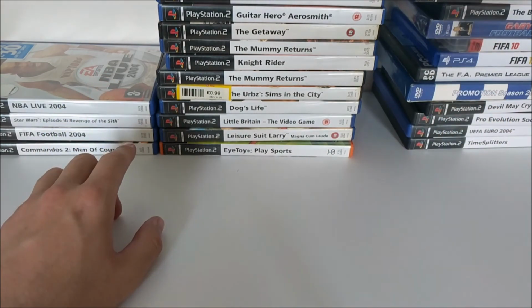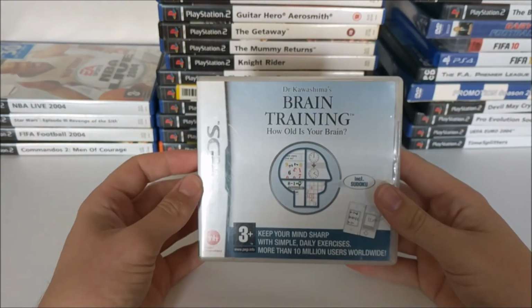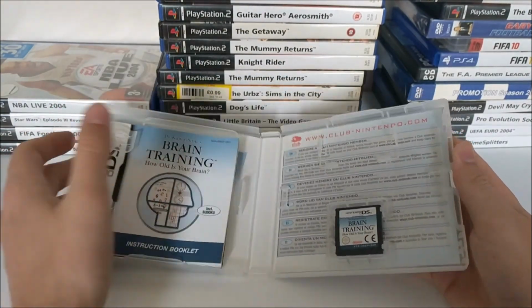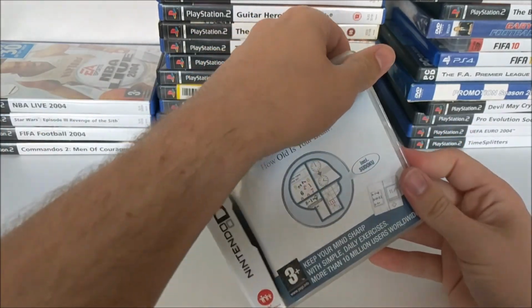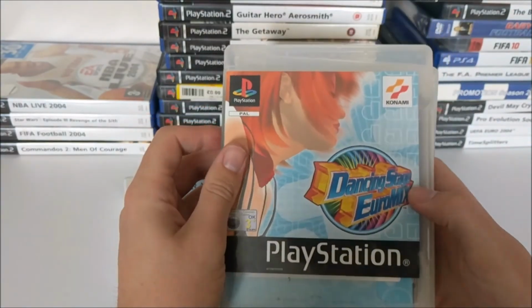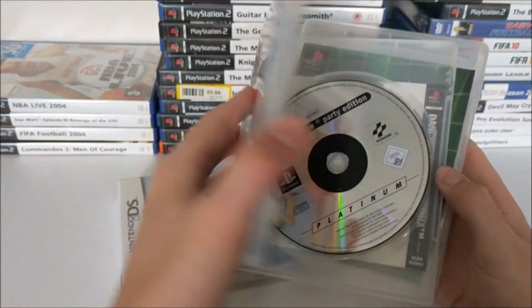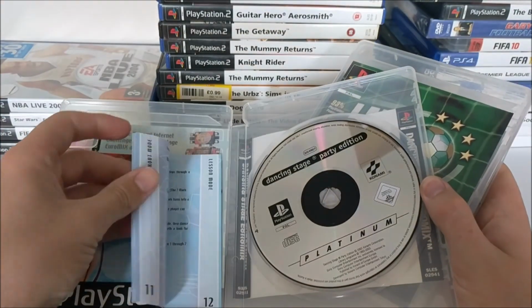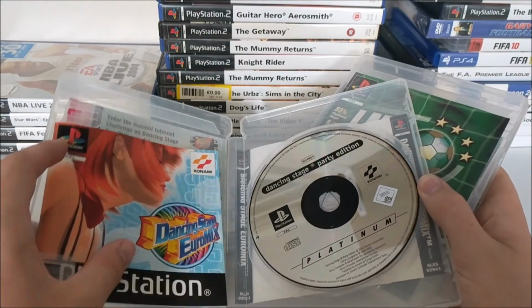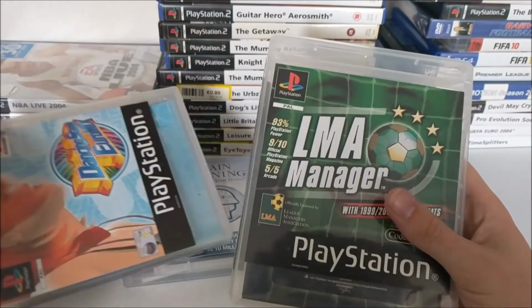And we got a Nintendo DS game, Brain Training. It's probably only worth like 10 pence, that one. Then we've got some PS1 games that are actually in PS3 holders. I think I have this one, so I'm going to check to see whether I need to replace my box or my disc. So that's not too bad.